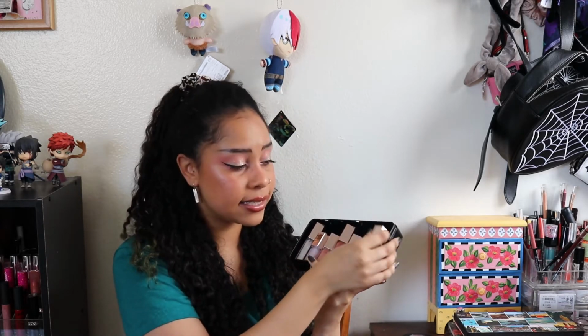And I know this is actually coming out as a full size part of their permanent range. So if you're interested in that shade, I really recommend it. I'm wearing it right now on top of a lip liner, but you can't go wrong with any of the shades. The formula is so gorgeous, so long wearing, and it smells really good. So if you've been curious about the Fenty Glosses, I would highly recommend any of the colors that they have available.